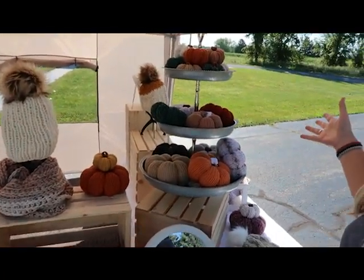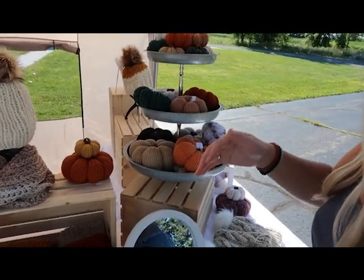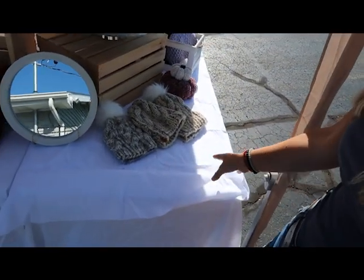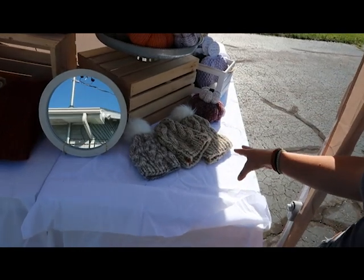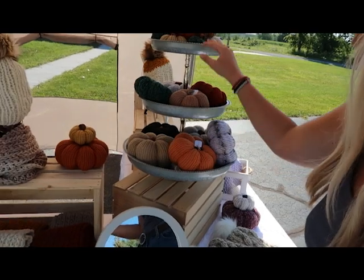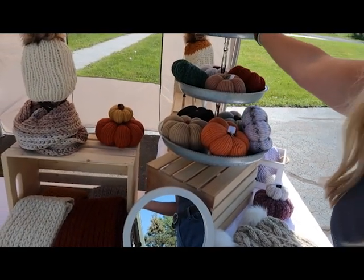I put it on the corner because it seemed like a good corner piece, and it also leaves all this table room in front. So if I had all of my stock out, I'd have a lot more hats here, signage, and stuff like that. But right now I just did my pumpkins. I have three different sizes: large, medium, and small. So I put larges on the bottom, mediums in the middle tier, and small on top.